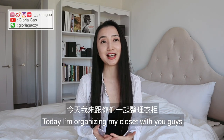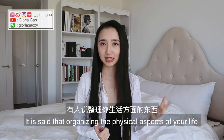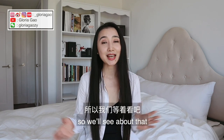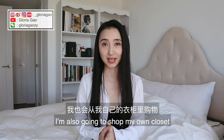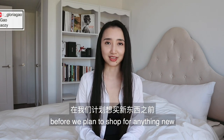Today, I am organizing my closet with you guys. It is said that organizing the physical aspects of your life can also bring you mental clarity. So we'll see about that. And while I'm organizing my closet, I'm also going to shop my own closet. I think this is a great exercise we can all do before we plan to shop for anything new.